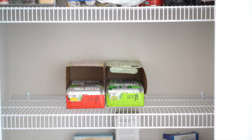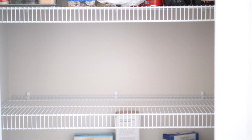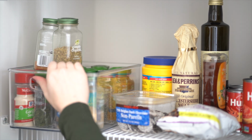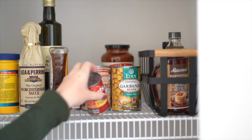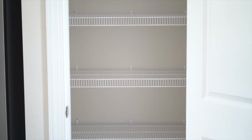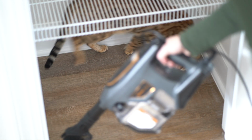to buy. First things first, I cleaned out every last item from the pantry and placed it all on the kitchen counter. Once it was completely empty, I gave everything a quick wipe down and vacuumed the floor.